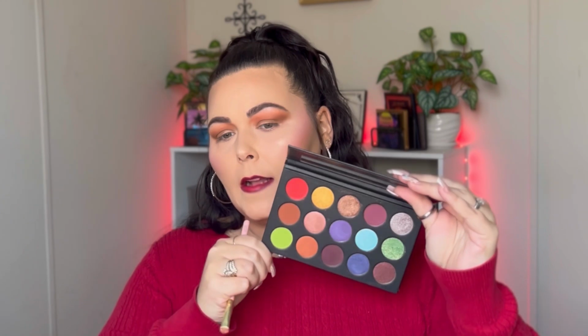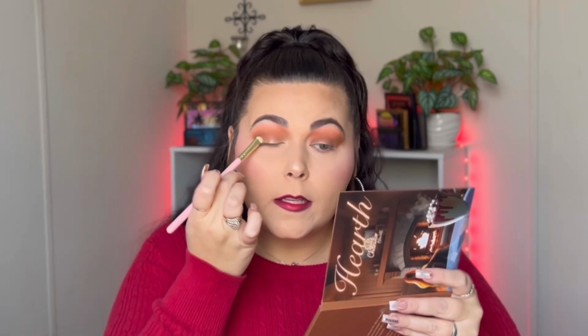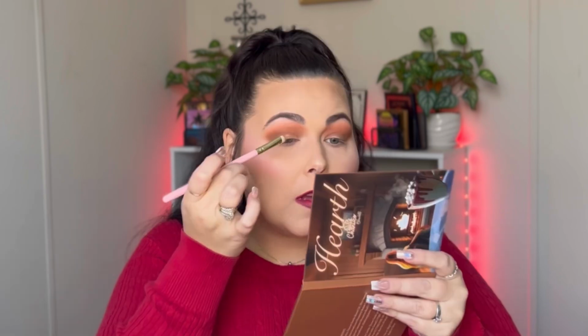Now, somebody reminded me that we did get a Chantico Beauty palette before. That was this palette right here. But this one doesn't have any duochromes in it. It just has your mattes and shimmers, which this palette is a really nice formula. I do like it. I just honestly don't really reach for this one that often. Oh, yes. So good. I mean, that is a stunning shade.